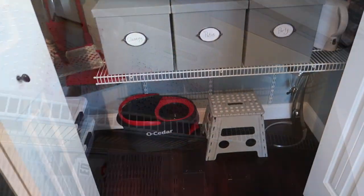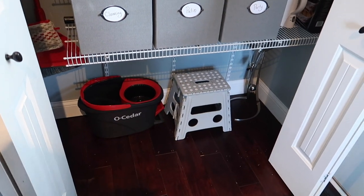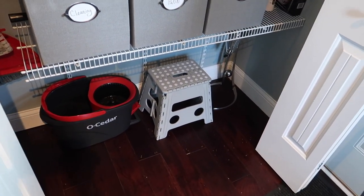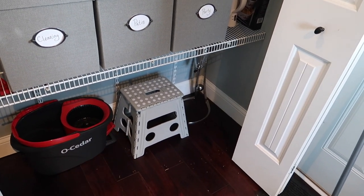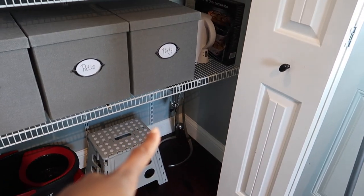Okay, we'll start from right here on the floor. I just have my mop bucket, one of my favorites. Oh, cedar is so cool. And a step stool for Anne, because sometimes we wash our hands in here before we enter the house. And then this is just a decanter.